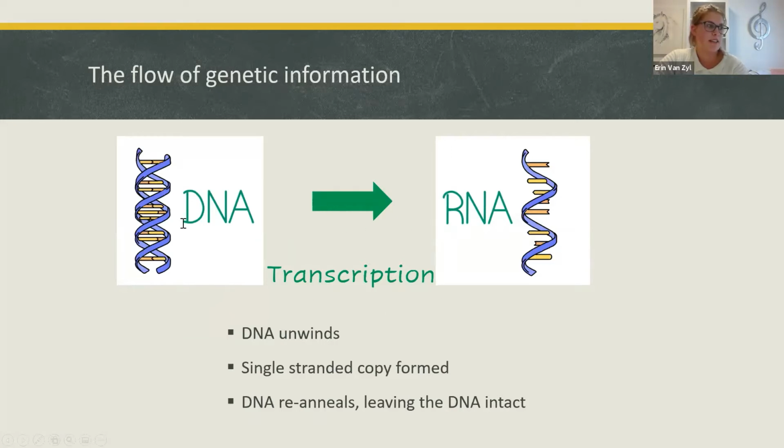And in the end, the DNA is annealed and left intact in the nucleus, and the RNA is shipped out and able to go out into the cell and make proteins. So going back to my DNA is the blueprint analogy, your RNA is a carbon copy of these prints, and it can leave the office and be used on site for building whatever the blueprints are for, which in this case would be a protein.